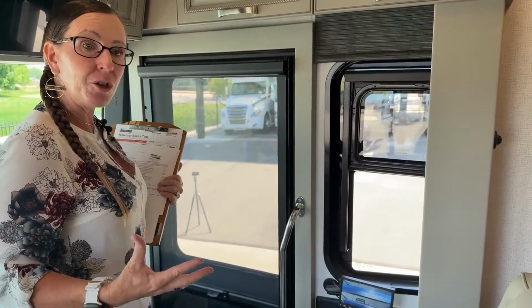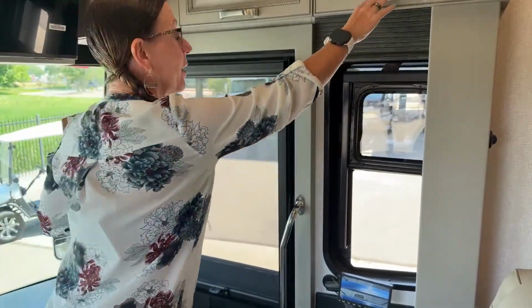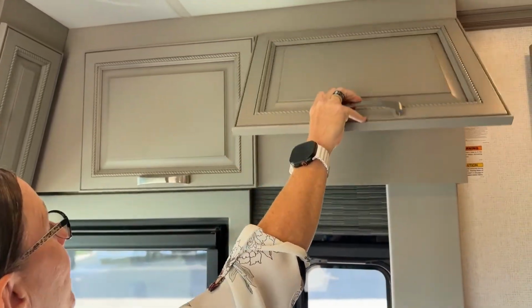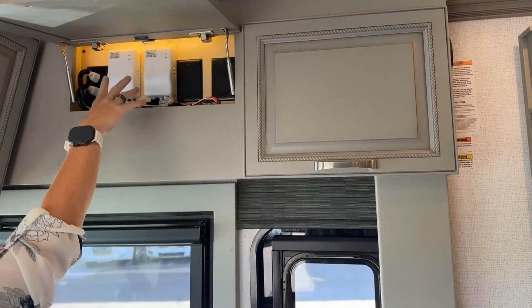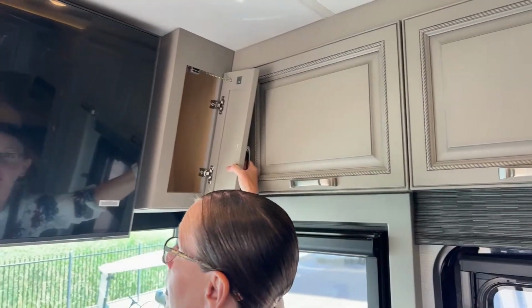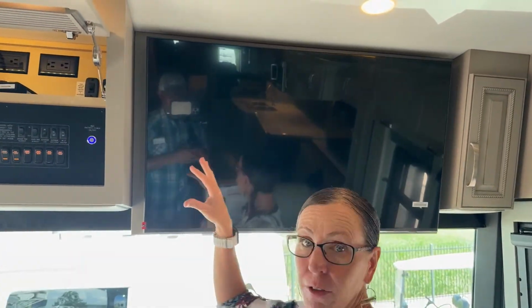A lot of the features that we found so successful for us are integrated into the Essex now that we had in only the King Air before. So up here you got your shades, you got, again, your awnings. These are manual controls. You also have a remote, which I have outside. You've got a nice place to keep some umbrellas. A 43-inch flat screen television.